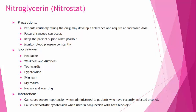Side effects: headache, weakness, dizziness, tachycardia. That's the compensatory mechanism for that small drop in blood pressure from that vasodilatory effect. It could cause dry mouth or skin rash, and occasionally nausea and vomiting. If they have recently ingested alcohol, the hypotensive effect is much more significant, and the orthostatic hypotension is also much more substantial if they take a beta blocker. So important to get a good history there and find out what other medications they may or may not be taking.